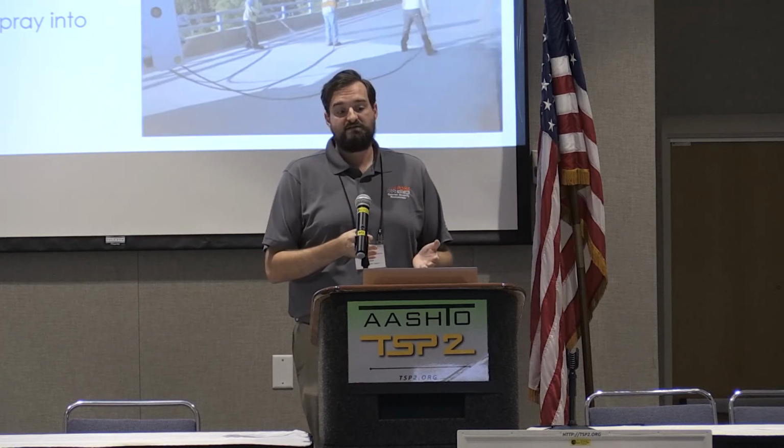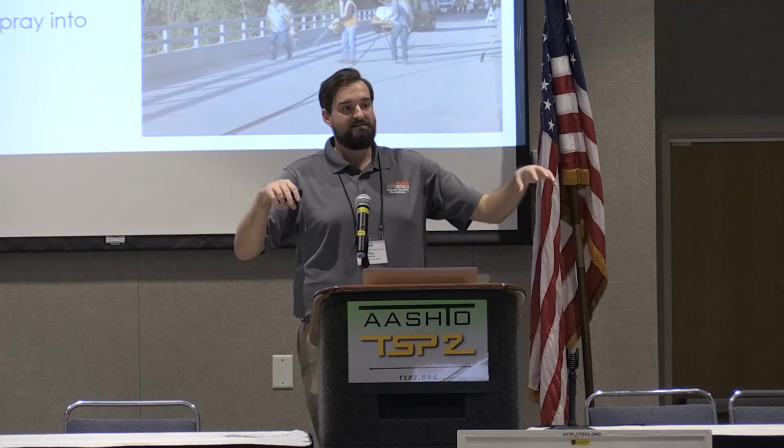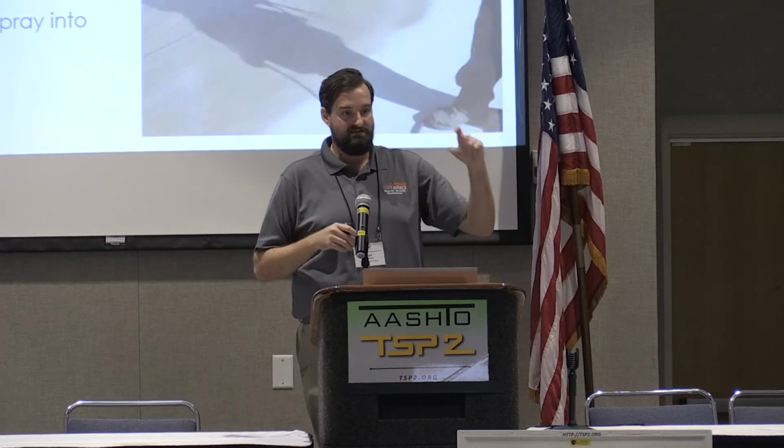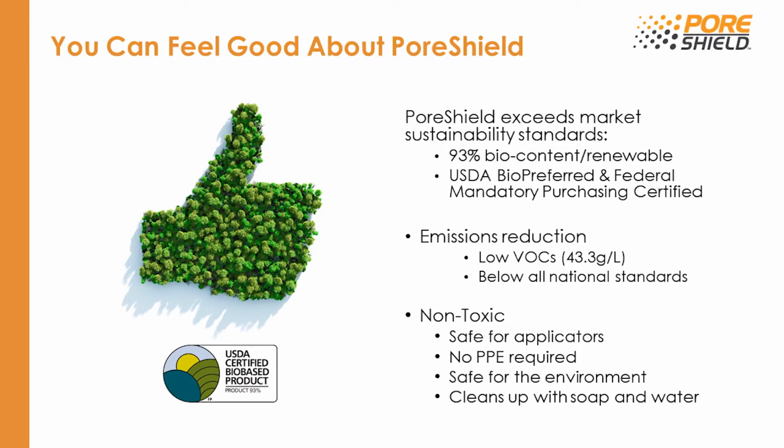The nice thing about this material is it has surface tension much lower than water. That's how it penetrates so deep into concrete and gets into the pores. That means it's going to spread to where it needs to go. So imagine we have a bridge deck or a garage floor and there's a couple little low spots. We treat that area. Excess is going to pool in those low spots. You're going to get deeper penetration, better protection in the exact same spot water and salt's going to sit in the future. Again, like we said, it's 93% bio-based content.